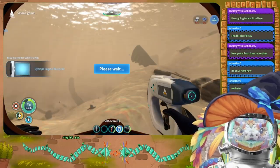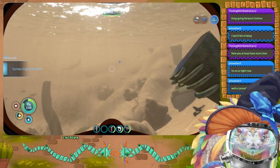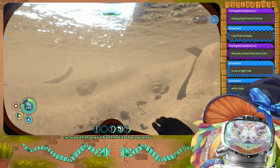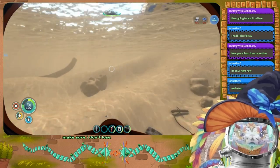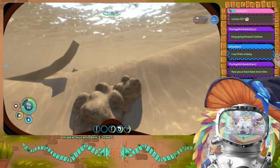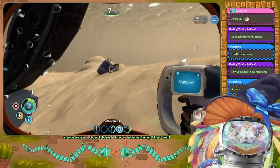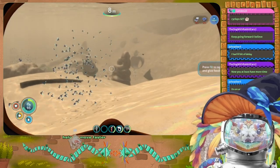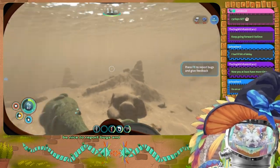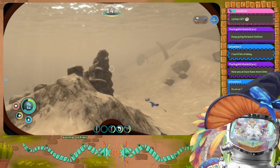So let's save now that we have the Cyclops. New blueprint acquired. That was like the bit of progress I really want to make sure I don't lose. I know something that will help us move faster would be nice. FA to report bugs and give feedback. Maybe some other time.